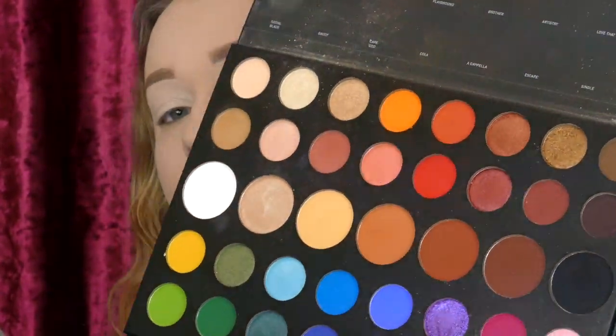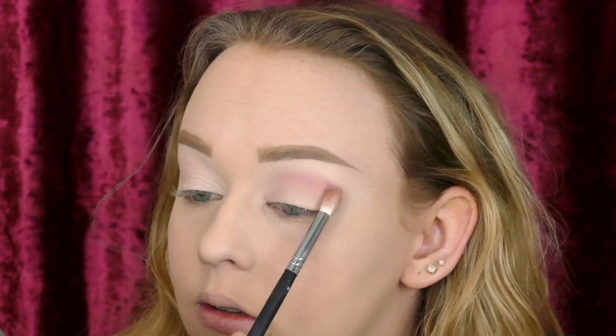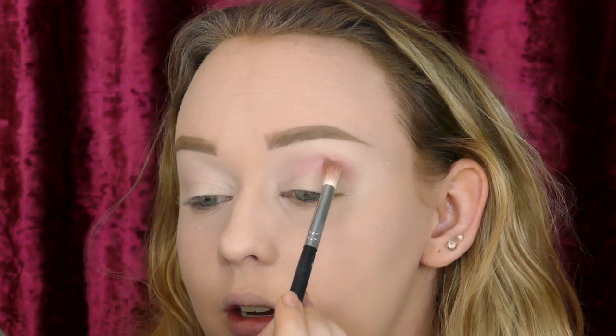Okay, we're going in with this Morphe M573 and we are going to dip into Pinkity Drinkity, which is this light pink right here. We are going to use that as kind of our transition. I really want to go in with Skip. That very bright pink is just speaking to me today or tonight. It is like 11:30 at night. So we have that on right there. It's a nice little light transition kind of color.